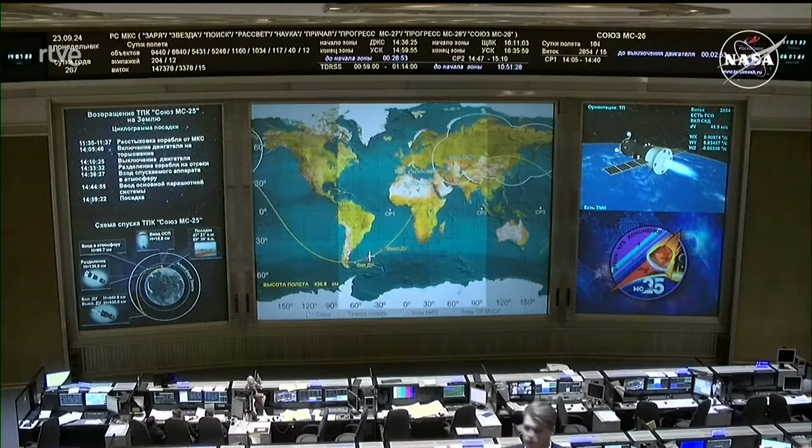Countdown clocks ticking backward now toward the expected landing of the Soyuz in Kazakhstan, a little over 51.5 minutes from now.